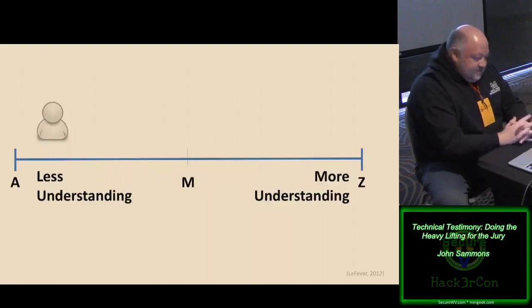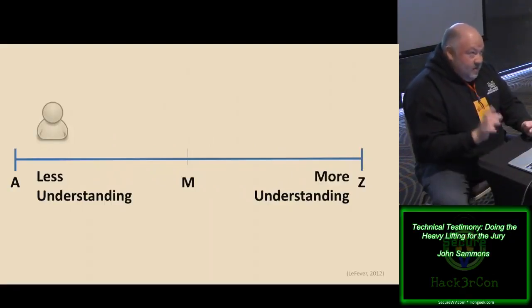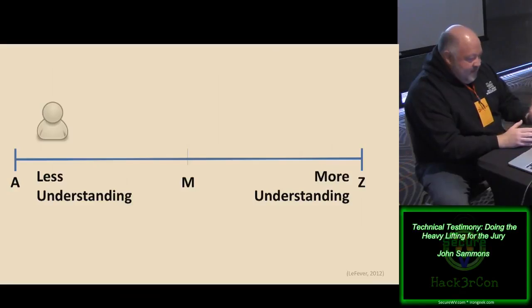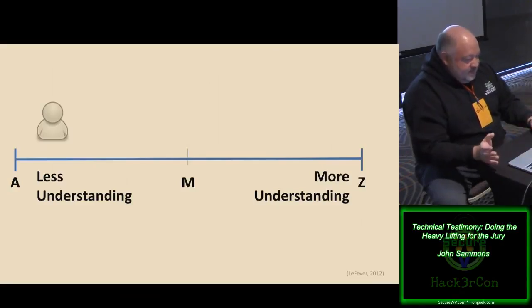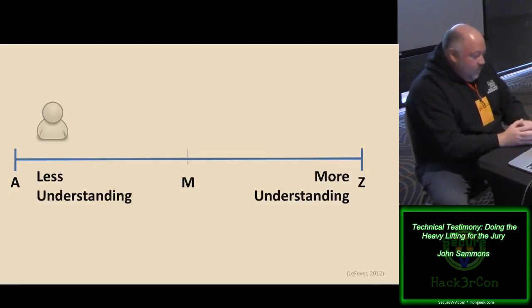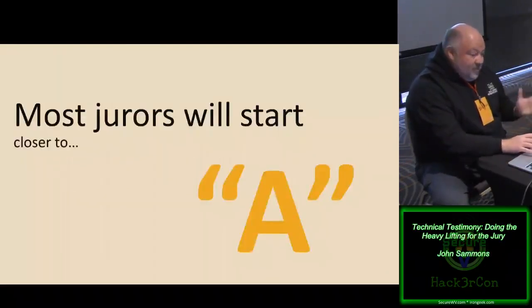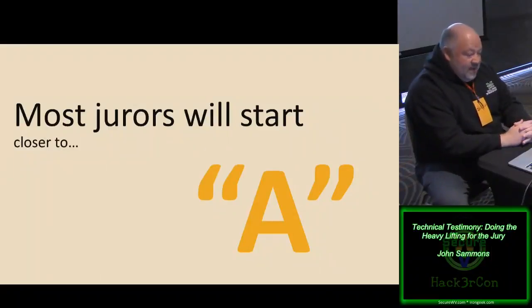So if we look at this, and this is from a really good book called The Art of an Explanation, he's got this continuum here from point A to point Z. If we go down this, A is less understanding, and Z is more understanding. We want to move our audience down that continuum. Most people are going to start towards the left-hand side, or the A, not going to have as much technical sophistication as we do.